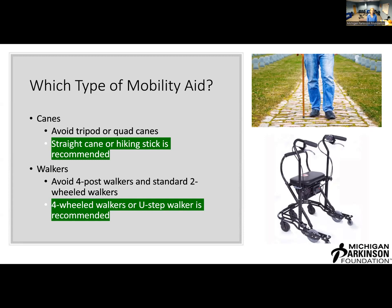4-post walkers should be avoided, but we do recommend the 4-wheeled walkers because they offer more stability and they're easier to turn with. Additionally, these types of walkers have built-in seats and baskets sometimes. So you can set things on them during transport, or you can always take a sitting rest break.